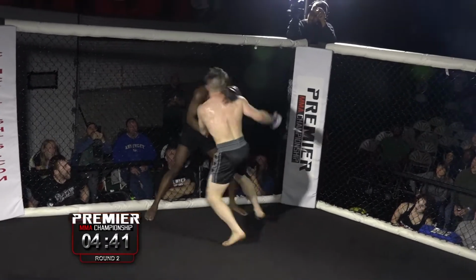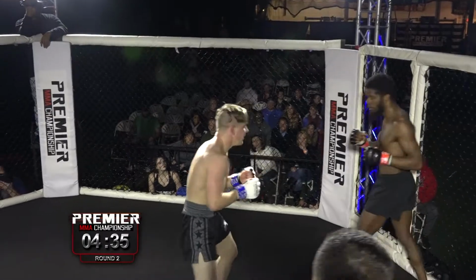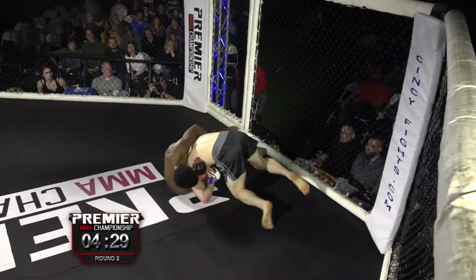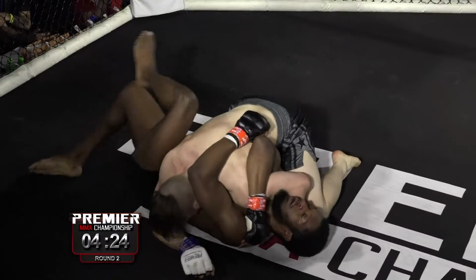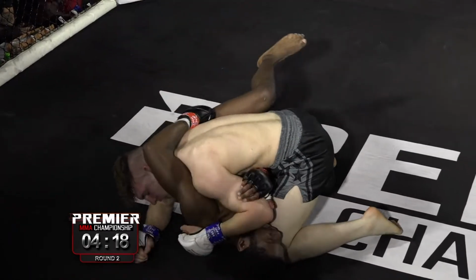Sandlin with a flurry here against the cage. Baxter not backing down. He's pressuring in. I honestly thought he would come in right there. There it is. Almost. Baxter with some good sprawls. It almost looked like Sandlin was going for a fireman's carry. It did. Then Baxter switched it up.